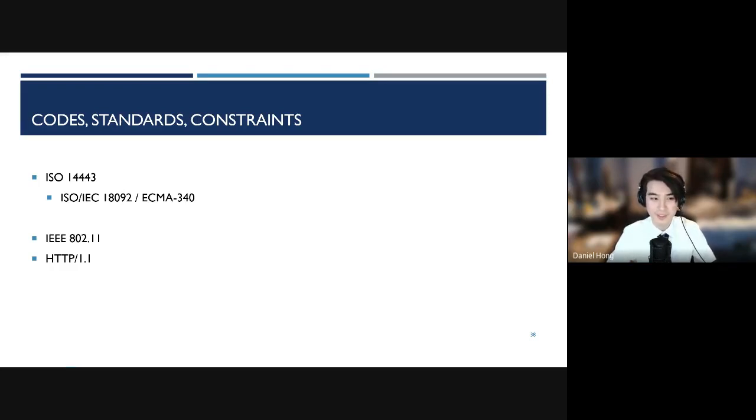The second one listed is the ISO/IEC 18092/ECMA-340, which is based off of the previously mentioned ISO 14443, but is specifically for NFC, or near-field communication, its interface, and its protocol. This standard will tell us about the coding, transfer speeds, initialization schemes, and more for both passive and active NFC nodes.